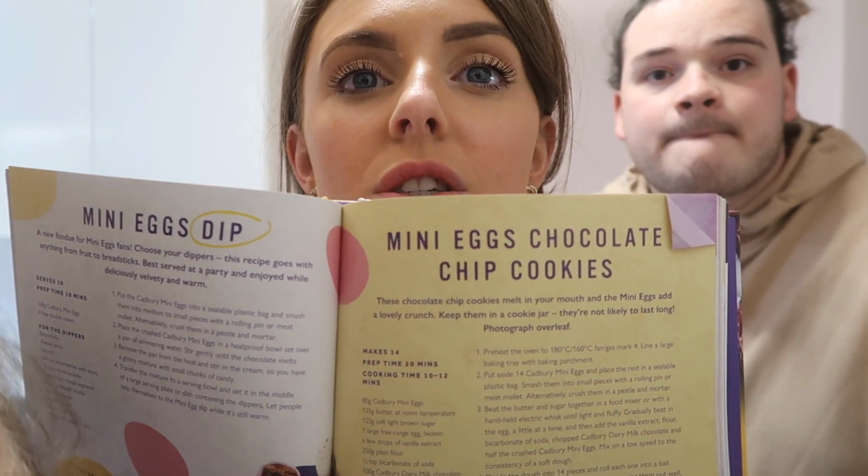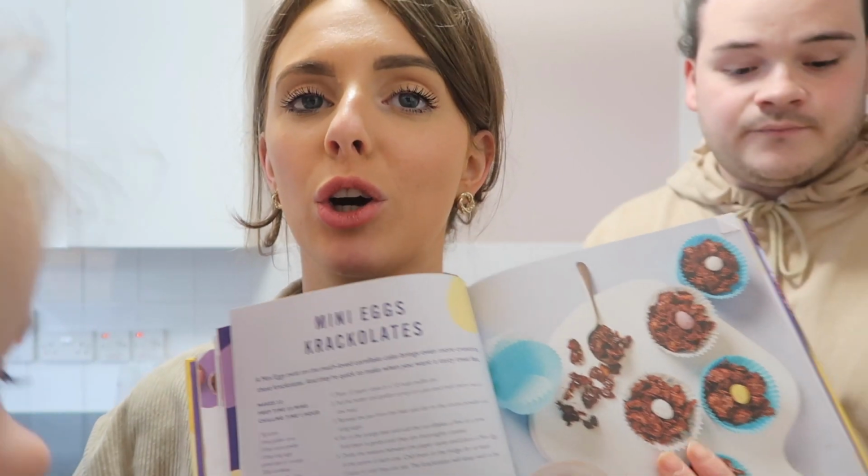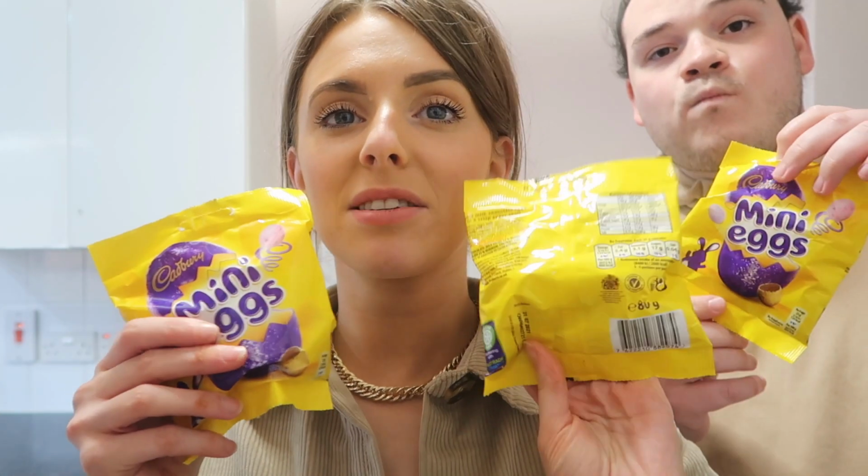Should we show everyone what we're going to make? Right, so today we're going to make a few different things. First, we're going to make the mini eggs chocolate chip cookies. Right, next thing we're going to make is the mini eggs fudge brownie bites. So they're just like mini little treats. And then we're going to make another thing as well, mini egg croquettes, and they're basically like cornflake cakes. So, we've got lots and lots of mini eggs.